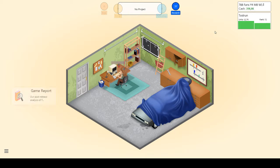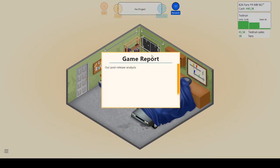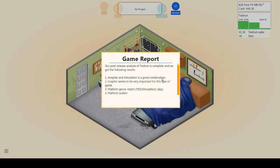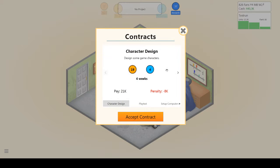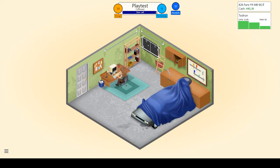Well, it already made 50k, alright. Hospital simulation is great. Graphics are important for this. Simulations on the NES are okay, and everyone on the NES is good. Okay. And we didn't make enough research points, so 19 and 5 is easy. Should be easy. Unless we are scratching our head all day again.